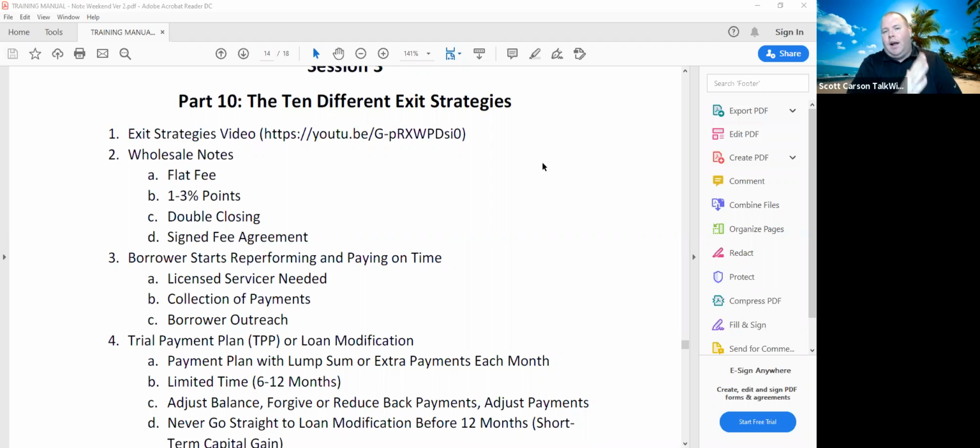You should always have a licensed servicer do this for you. You should not be self-servicing at all. You do not need to be collecting payments, okay? Let the licensed people, the people that do this for a living, go out and do that.